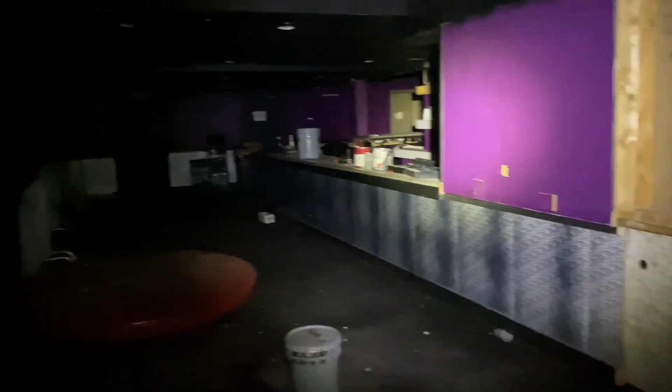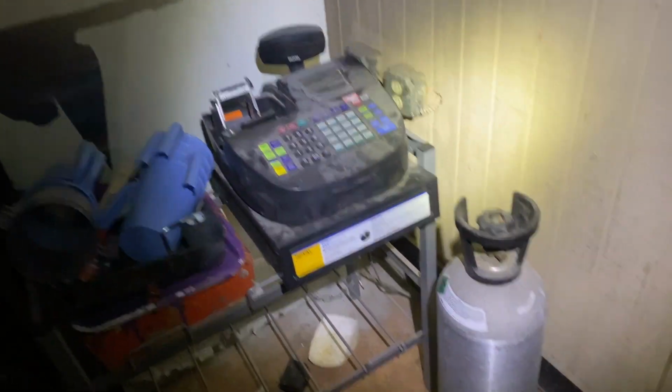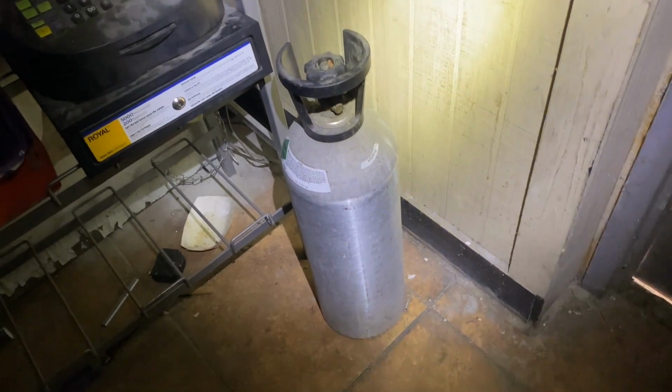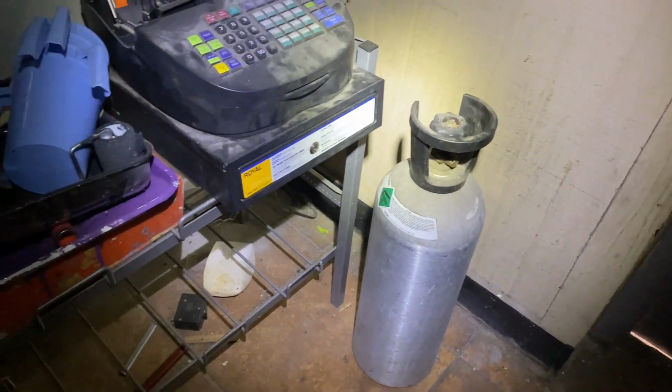All right, guys, so we just made it on inside. We're going to go ahead and check this place out. Go ahead and start our way back here. Now back here, it looks like we are getting to the kitchen. You can see they've got some old cash registers. Not sure if that is propane or oxygen. It says it's non-flammable.